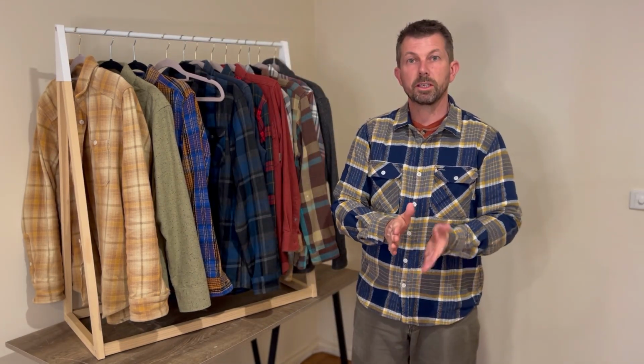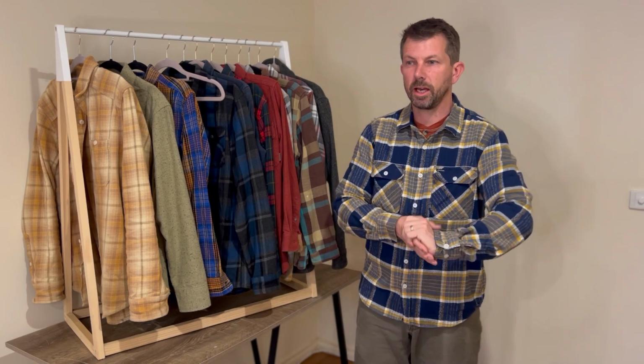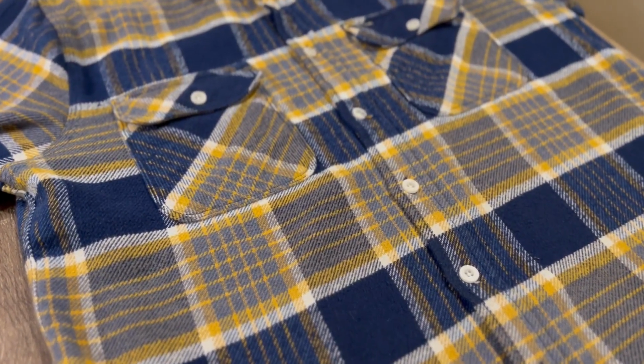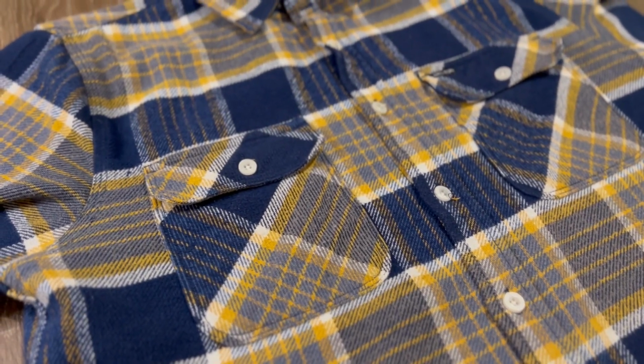Changing up the fabrics again a little bit is my Brixton shirt. So Brixton is very well known, very easy to come by. Tends to be more of a board sports surfing type of brand. It is a 50% polyester, 50% cotton shirt. It's actually a very good blend though.